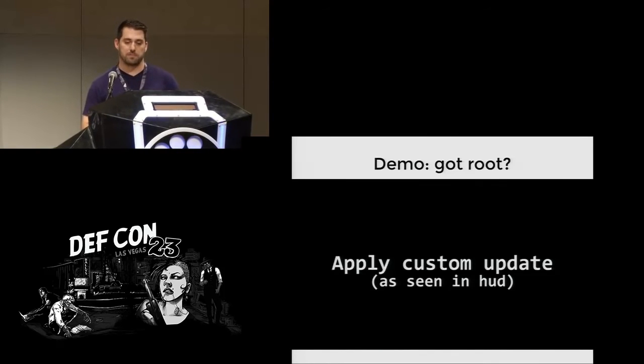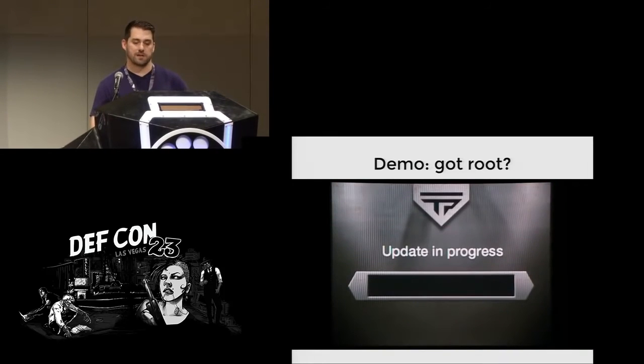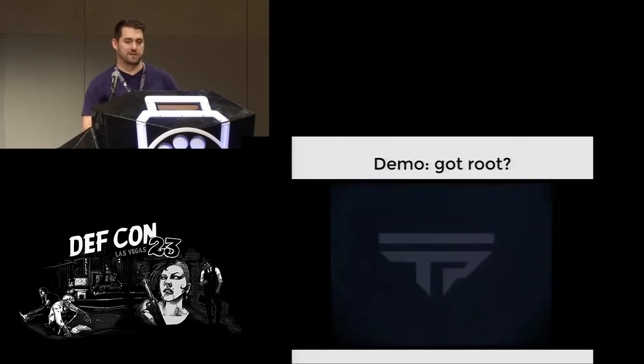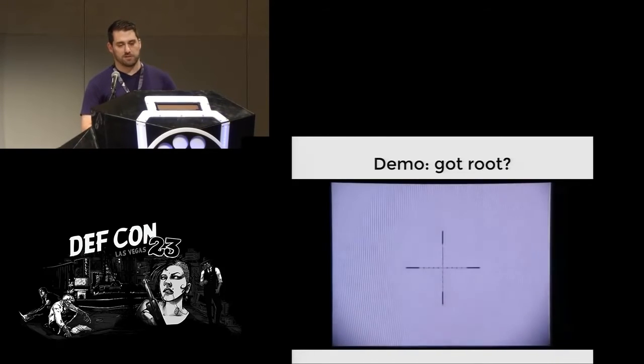So now we're going to upload that package update, run that, and this is what you see in the HUD when the update is happening. So we modified a few other things instead of just adding a user. But the package is finished deploying. The scope will reboot. No sound output on this. We don't have the audio for it.